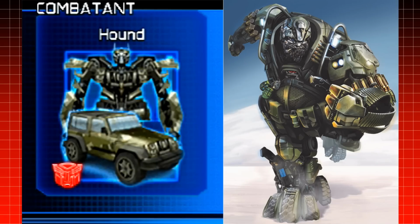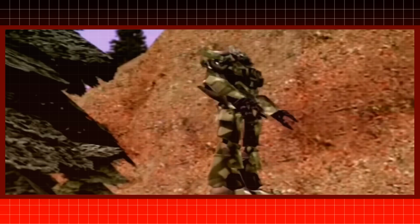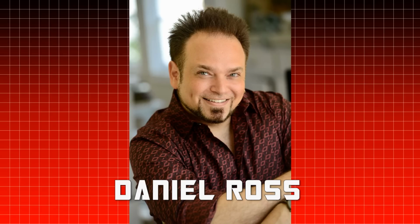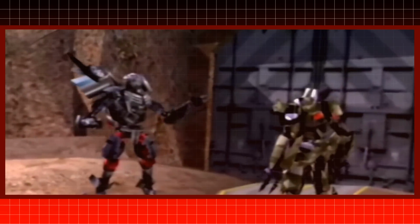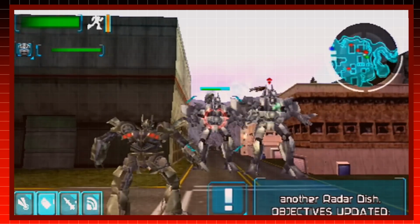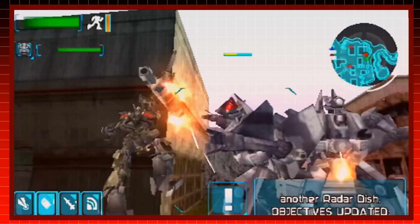The first truly new versions of Hound came in the live-action film universe with two very different characters, of which neither used his hologram abilities nor expressed his love of Earth. The first was a playable character in the PSP game of the first movie. Voiced by Daniel Ross, Hound teamed up with his friend Trailbreaker to stop an invasion of Decepticon drones during the events of an alternate take on the 2007 film.